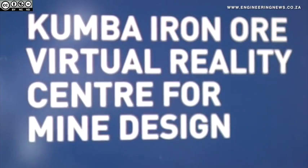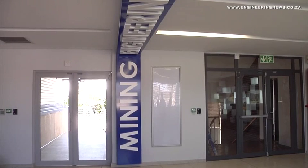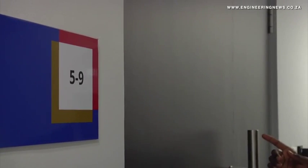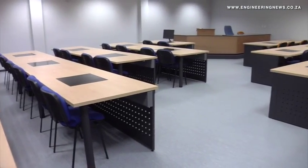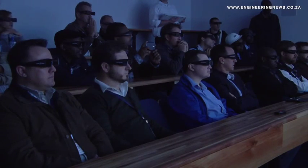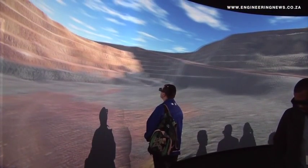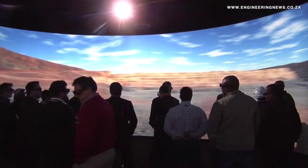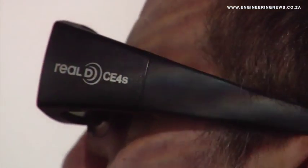The virtual reality centre, which is a first for Africa, is set to revolutionise both surface and underground mine design. Entire mines can now be designed in a virtual environment, thereby amplifying the consequences of bad design, enhancing safety, and potentially boosting mining efficiencies. The centre includes a state-of-the-art 75-seat lecture hall, a 3D cinematic theatre with a curved screen, and a cylinder-based room with a 4.5-metre-high 3D screen, providing a 360-degree view, a surround sound system, and 5 overhead projectors, all of which enable students to take a virtual journey into the heart of mining operations.